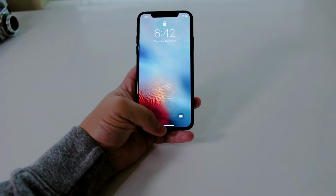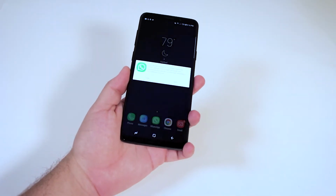I also really love the raise to wake feature on the iPhone X. So I don't have to press a button to open my phone, I can just lift it up and then it opens up and then starts scanning my face. Versus on the S9, I have to lift up my phone, then press a button, and then scan my face, and then unlock. Now, you don't have to do this if you have the display always on feature on, but honestly, that just eats battery life, and it doesn't really work with facial recognition. It doesn't automatically unlock your phone via your face when you lift it up, but it does with your fingerprint, so there you go. But again, we're talking about facial recognition here.